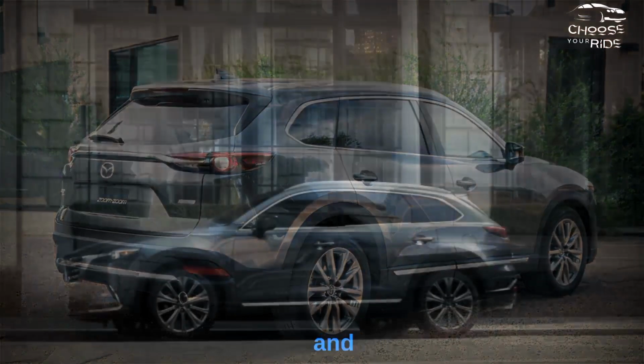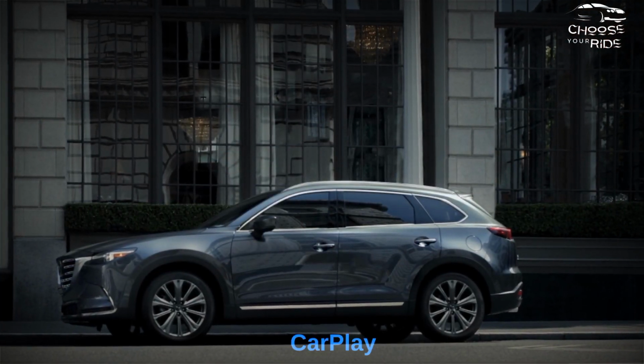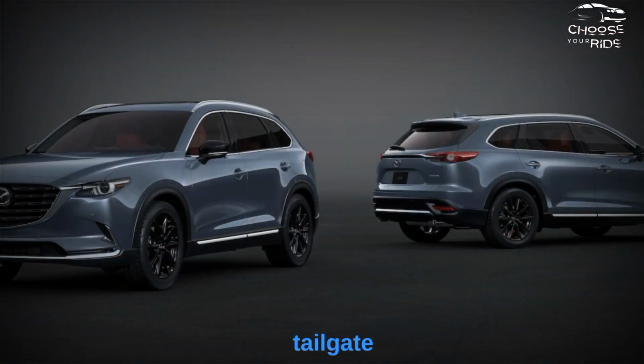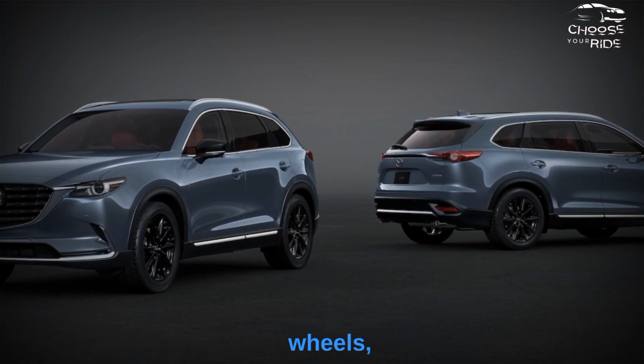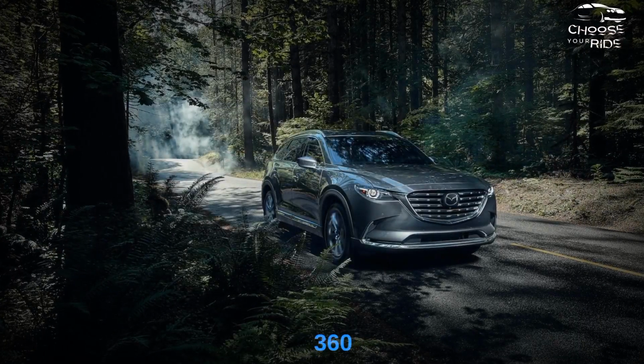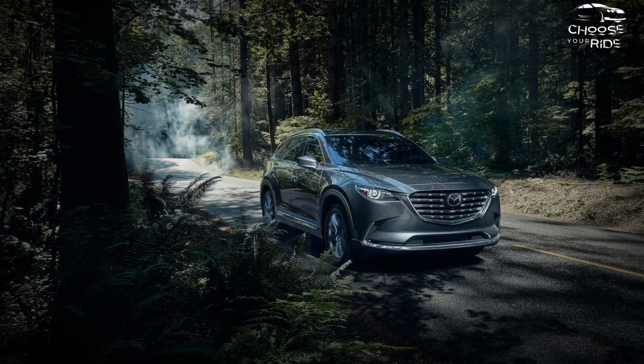You'll find the steering wheel and driver assistance technology, Apple CarPlay and Android Auto compatibility, heated leather front seats with power steering, air conditioning, tailgate, sunroof and 18-inch alloy wheels. Plus standard all-wheel drive. Mazda's 3-year 36,000-mile warranty is nothing special, though.